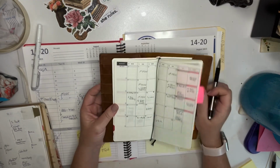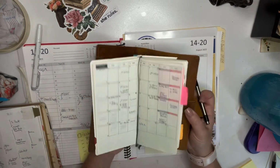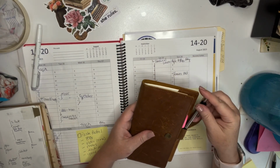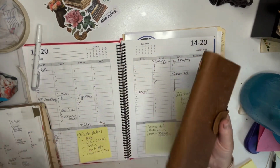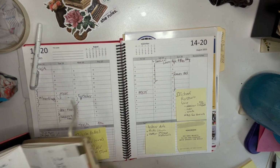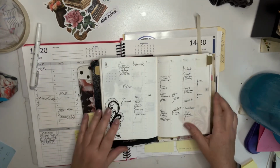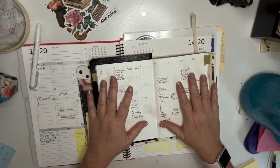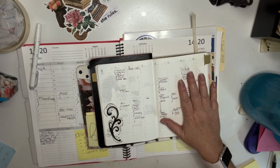Because sometimes I just pick these up and write it. Sometimes I want my phone. So that's how easy that is. And because I'm using both of these planners right now, the reason why I'm using this one to carry, I'm setting both of these up.